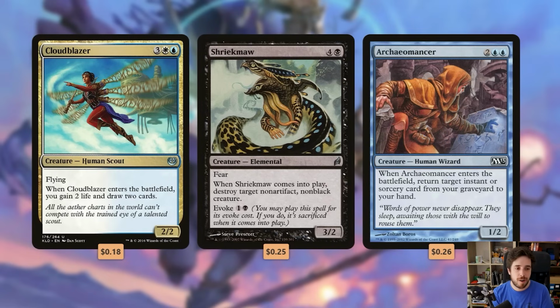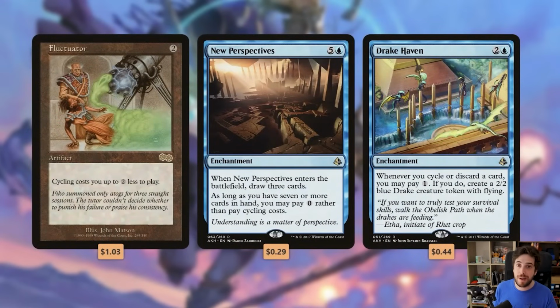So Cloudblazer, draw cards, gain life. Shriek Maw again is removal, and Archaeomancer can get an instant or sorcery from our graveyard back to our hand. This is particularly good if we're cycling instants and sorceries, because we can cycle them early, and then if we actually want to cast them, we can get them back with Archaeomancer, or we can just cycle them again, whatever. And then we also have really powerful cycling payoffs.